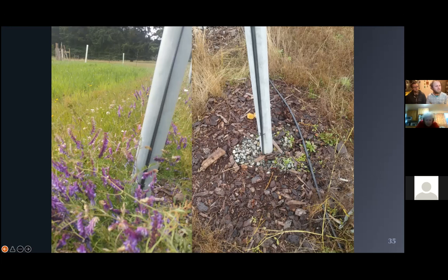So there's a big difference between mulching with straw or hay and mulching with wood chips, because wood chips are heavier. And same thing, if you just let grass grow up to the tree, you're inviting rodents as well.